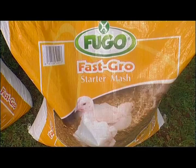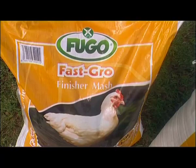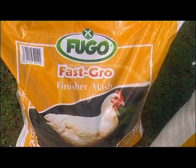Robert, you will start with the Fugo Fast Grow Starter Mash. When they are day 1 old, you will feed them on the Fast Grow Starter Mash for the first 3 weeks. With Ken Pro, you don't have to feed them on 100% finisher mash. When they are 3 weeks old, you can substitute, giving them the finisher mash and also the local feeds available, the omena, the wimbi, and the maize meals. With the Ken Pro, 1 kilo per 1 part for 3 weeks. After that, Fugo Fast Grow Finisher Mash, you follow the same process, and then 1 part is likely to consume about 2 kilos by 3 months.